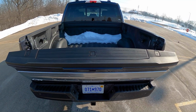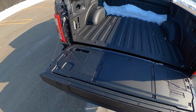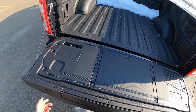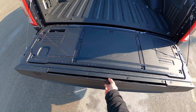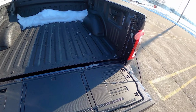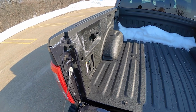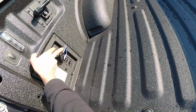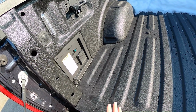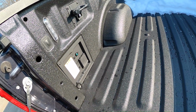You've got a power-operated tailgate, power-operated up and down, the new rulers, pencil holders, tool holders, place for your C-clamps. You guys have heard about all this stuff. Of course, there's still the step and railing to hold on to. You got a nice bed liner back here, and of course, your Pro Power Onboard down there with a couple of plug outlets. The hybrid actually has a 240 outlet, which is pretty cool. You can turn this on and operate it.